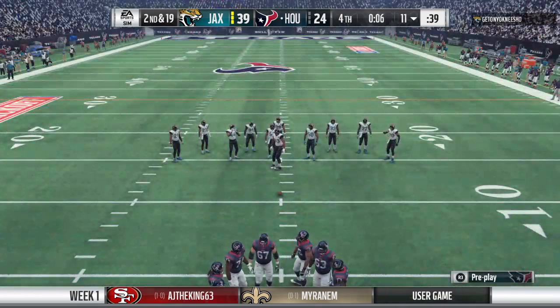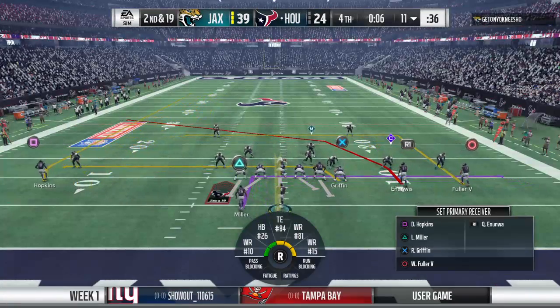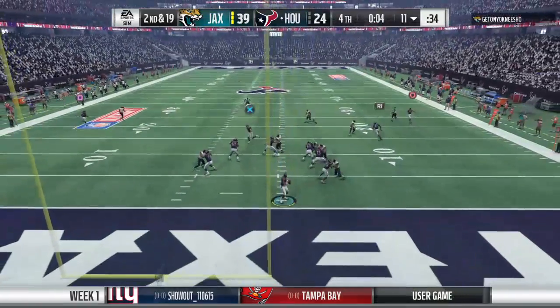These strong safeties, some people may not realize it. It's really like an extra linebacker, right? It really is, because they're hybrids. Half linebacker, half defensive back.